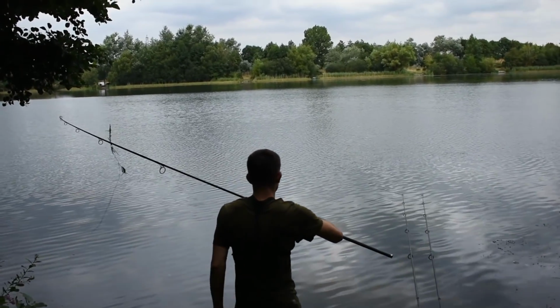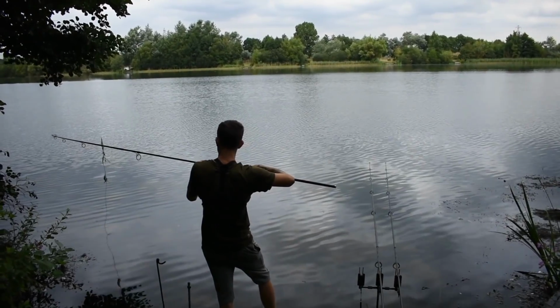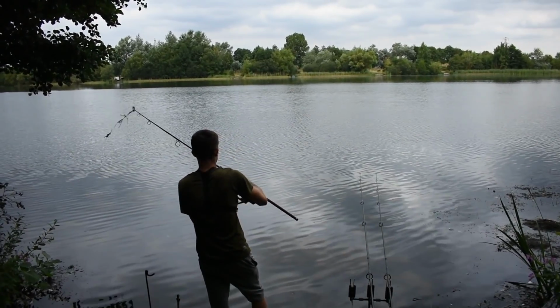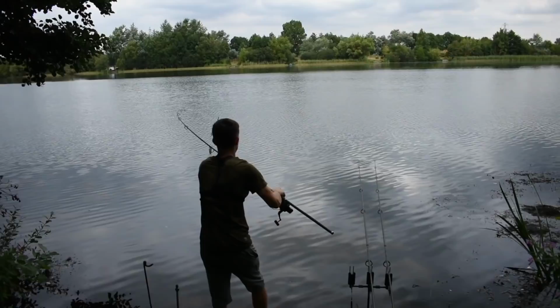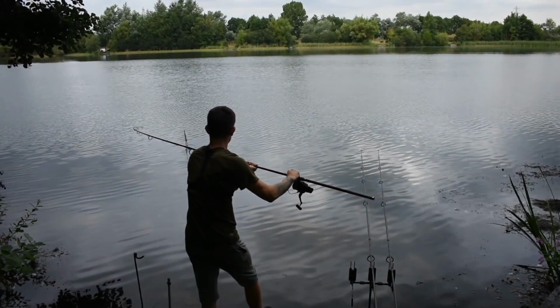As you can see, the fish has got me heavily weeded at range, and I am making sure to keep a good steady amount of pressure on the fish and try my best to keep the fish moving back through the weed without going too mad and pulling the hook.